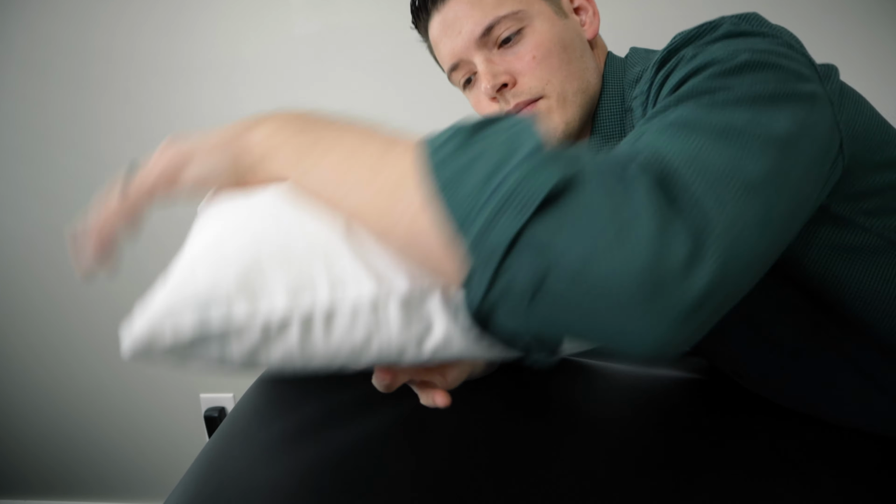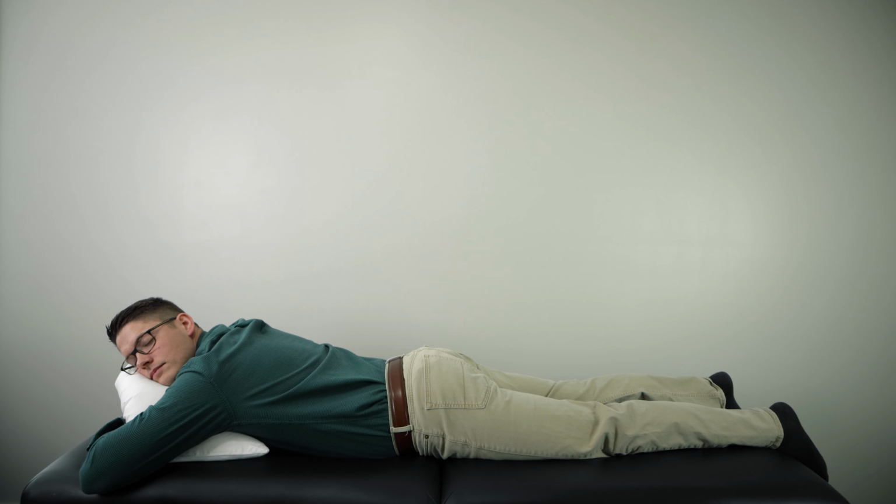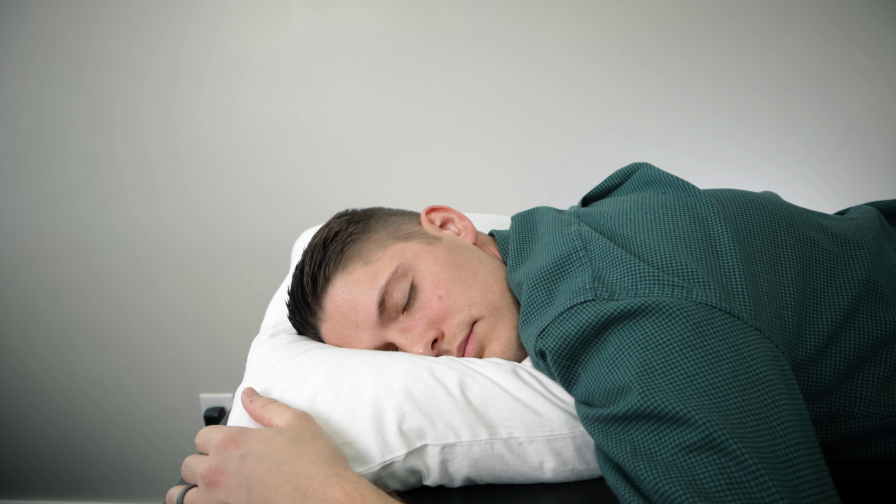This still isn't great for the neck because it's still turned to a 90-degree position and it's at end range, and a thick pillow like this will side bend the neck and cause even more problems, so try to use a thinner pillow if possible. Speaking of problems, let's talk about the second worst way to sleep if you have back or neck issues.